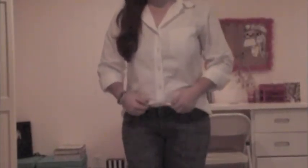Okay, this white button down is from The Gap, and it's basically just a plain white button down. I just rolled up the sleeves so they're 3/4 length, and then I tucked in the front part, so it's shorter in the front, longer in the back. I love that silhouette, especially with this kind of shirt. I think it adds a really nice shape.